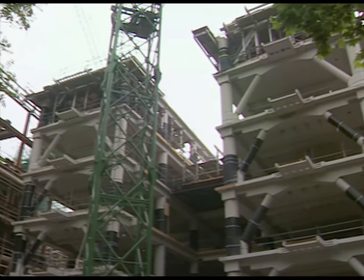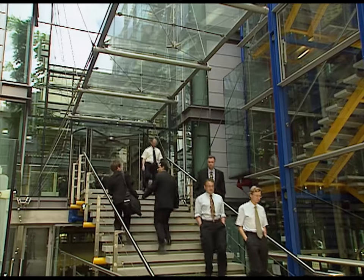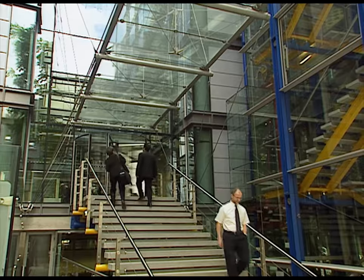I think the view from here will be absolutely stunning. I think it will be what a fantastic space in London. There's a very simple stair, very simple canopy, which begins to actually draw you into the main reception area.